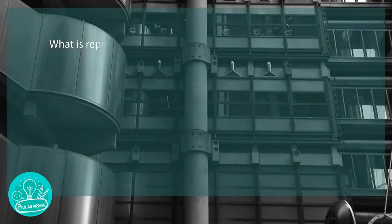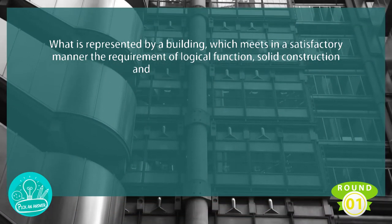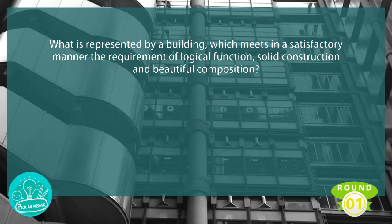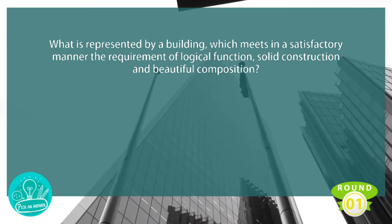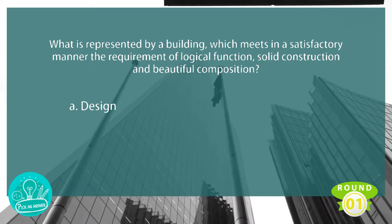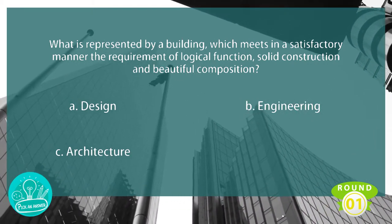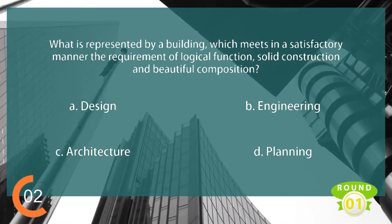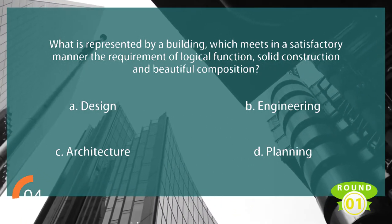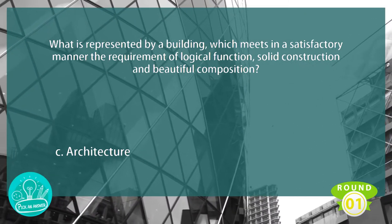Here's the first question for round 1. What is represented by a building which meets in a satisfactory manner the requirement of logical function, solid construction and beautiful composition? Is it A. design, B. engineering, C. architecture, or D. planning? Pick an answer. The answer is C. architecture.